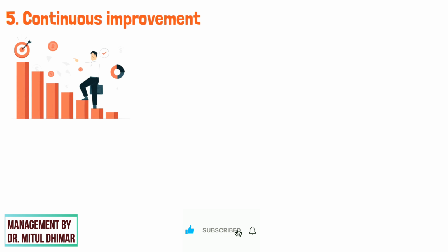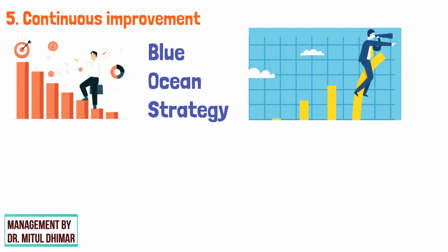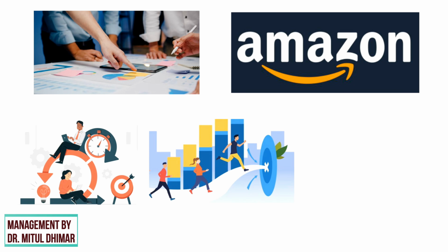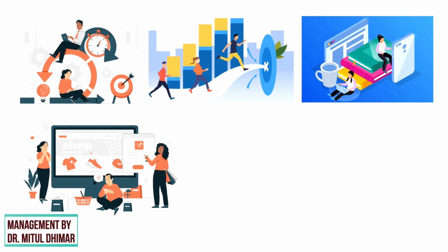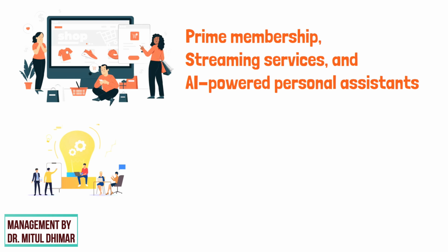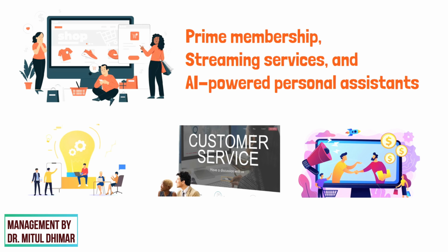Step number 5. Continuous improvement. Finally, continue to improve and evolve your blue ocean strategy. Keep an eye on the market and adjust your strategy as necessary. Amazon is constantly improving and evolving their business model to stay ahead of the competition. They started as an online bookstore but have since expanded to offer a wide range of products and services, including Prime membership, streaming services, and AI-powered personal assistance. They continue to innovate and improve their services to provide value for their customers.